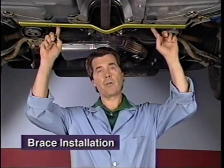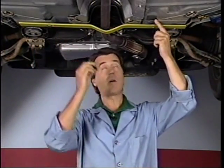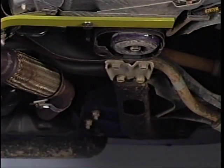Bolt the front brace to the floor at the toe pan. Slide the nuts into these brackets and install the bolts. Torque the bolt to 30 pounds-feet.